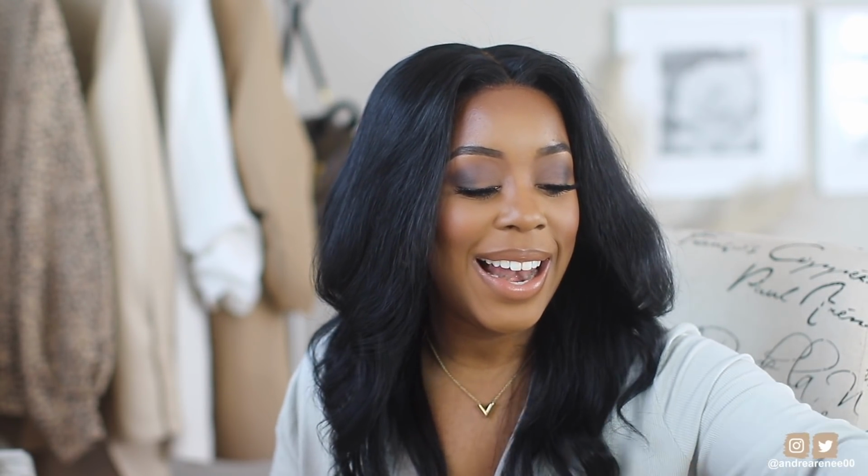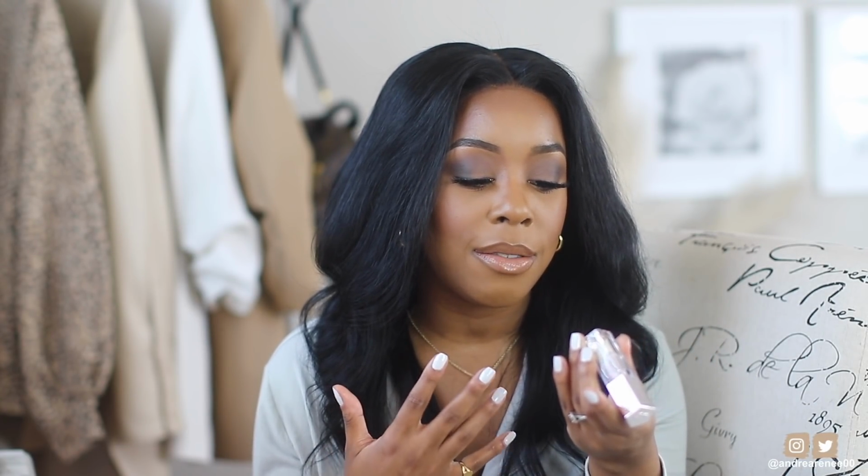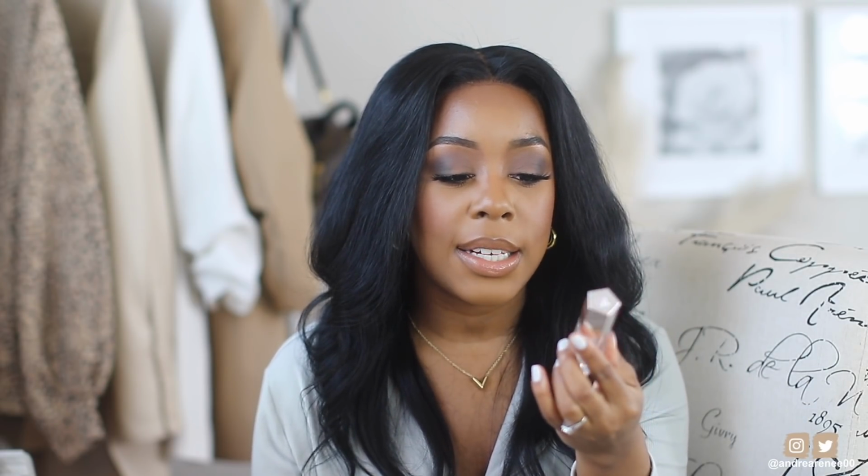So let's see. What else do we have? Let's talk about lip products. Lippies. Now, if you are wanting a clear gloss, and I know clear glosses are so basic, but a lot of us are wanting to just wear lip balms, and if it's a gloss, just throw on a clear gloss. So I would recommend this one from Fenty. It's the Gloss Bomb in the shade, I mean, it's clear, but it's called Glass Slipper.